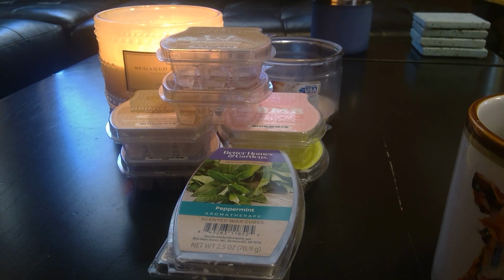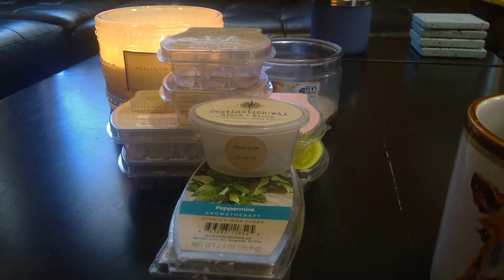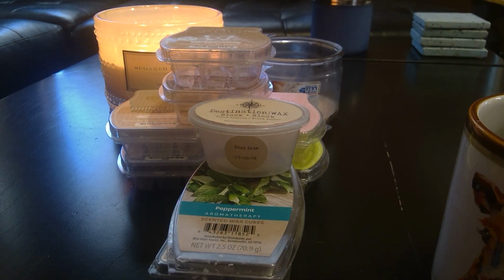From Destination Wax, I melted Black and Black, and this is Black Vanilla and Black Pepper. Did not like this. Oh, no. Didn't like it. Didn't even like this on cold. So this was poured in July of 2018, so over 2 years old. And I don't know what I was expecting with this, but it's like a great grandmother perfume scent. Oh, just not good at all. Not to me. If you like this, I don't know what I'm missing with it, but I never would get that again. Just not for me at all.